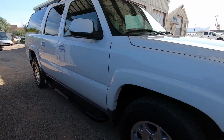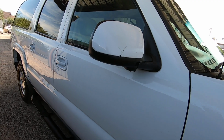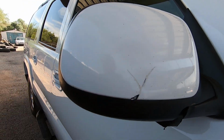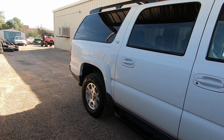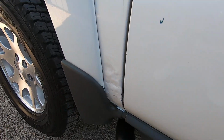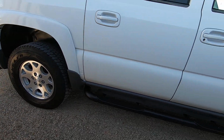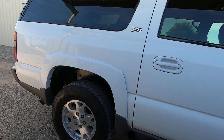It's got a little bit of rust down in the lower panels. None inside the doors, the rocker molding area inside the doors, which is good. Most of it's superficial. Most of it's on the rear bumper, which happens a lot. This is probably the worst spot right here. Right there. That's probably the only real bad spot. And I don't even know if that's bad. That'd be easily fixed if you wanted to.